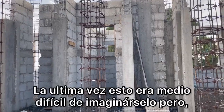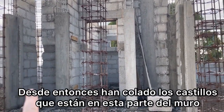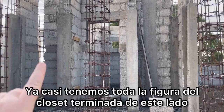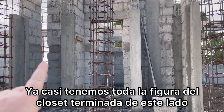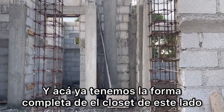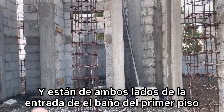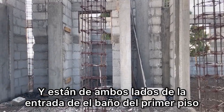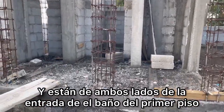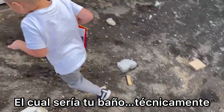So last time this was a little bit harder to imagine, but they've since filled in the castillos, which are on this part of the wall. So now we have almost the full shape of the closet on this side, and we have the full shape of the closet on this side. And those two are storage closets, and they're on either side of the entrance for the bathroom on the first floor, which would be your bathroom, technically.